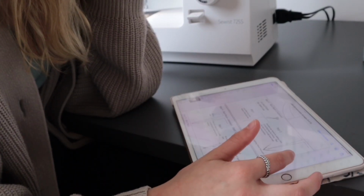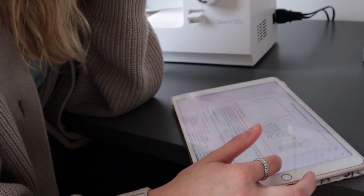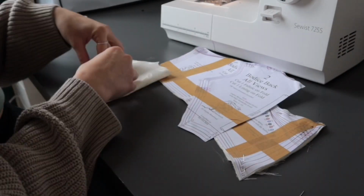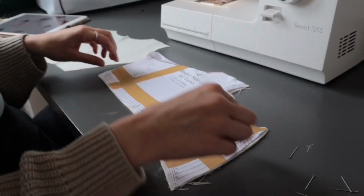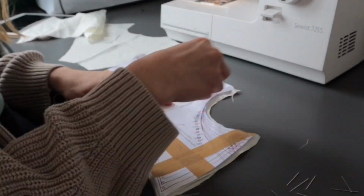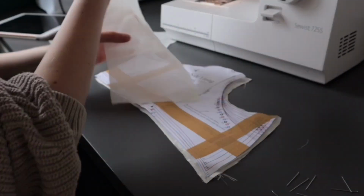I found this pattern really easy to follow and also really easy to read. It was just so simple, and the illustrations helped so much working out what I needed to sew together. I then started to sew the lining together. The fabric that I was using for the lining was just the curtain lining. It was a very thin voile.